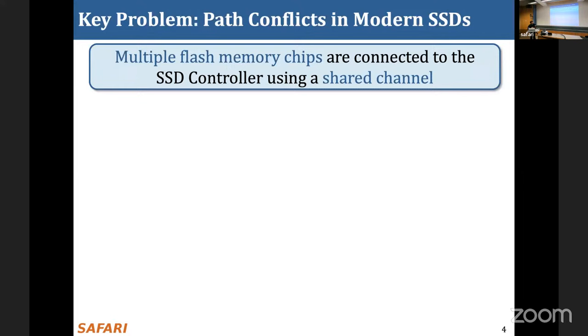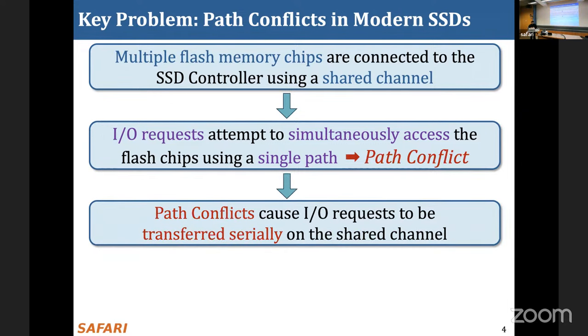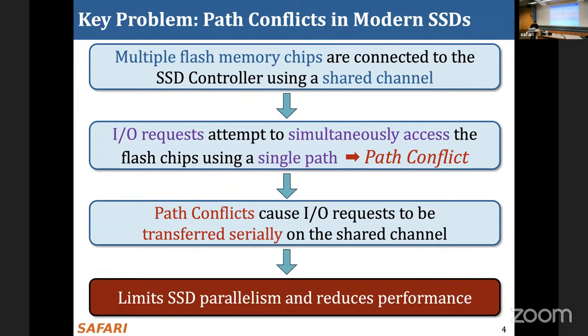Multiple flash memory chips are connected to the SSD controller using a shared channel. In data intensive applications, when I/O requests attempt to simultaneously access the flash chips that use a single shared channel, they experience path conflict. Path conflicts cause I/O requests to be transferred serially on the shared channel, and this limits the SSD parallelism and reduces the performance.